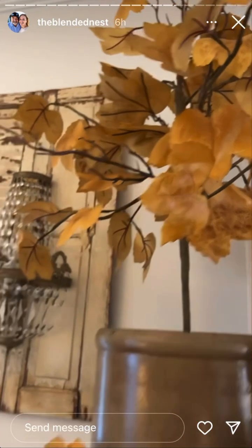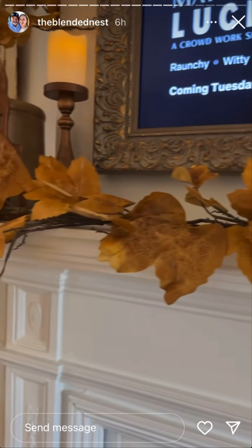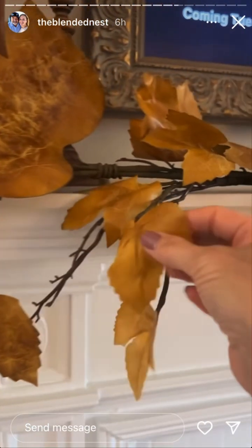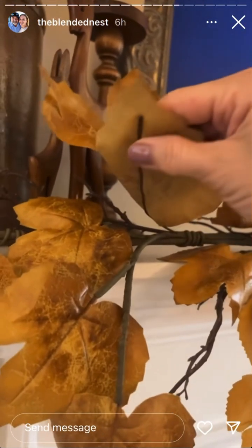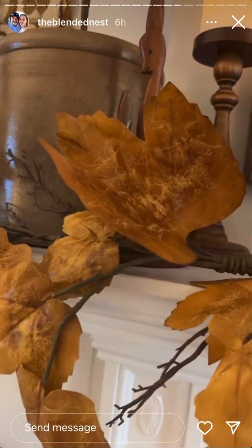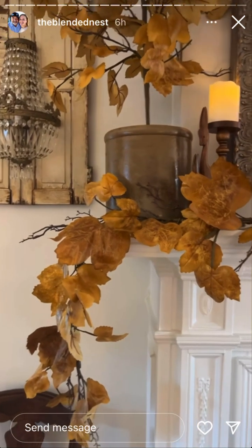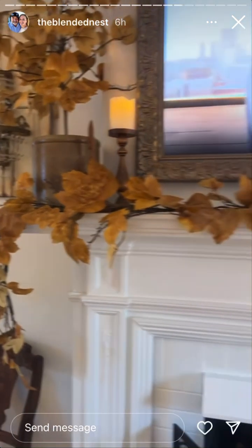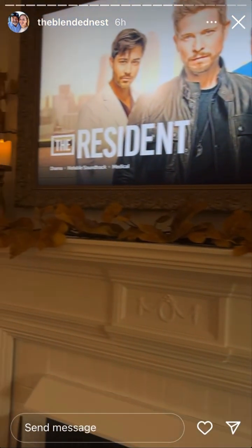I also bought the garland. And what I really, really love about this garland is it has different sized leaves, different textures on the edges. And then if you flip the leaf over, it has a wire in it. So you can make this leaf look however you want it. It just looks so real. It almost looks like leather. But I think, I don't have the fireplace finished yet, but I just love this garland in the tree.